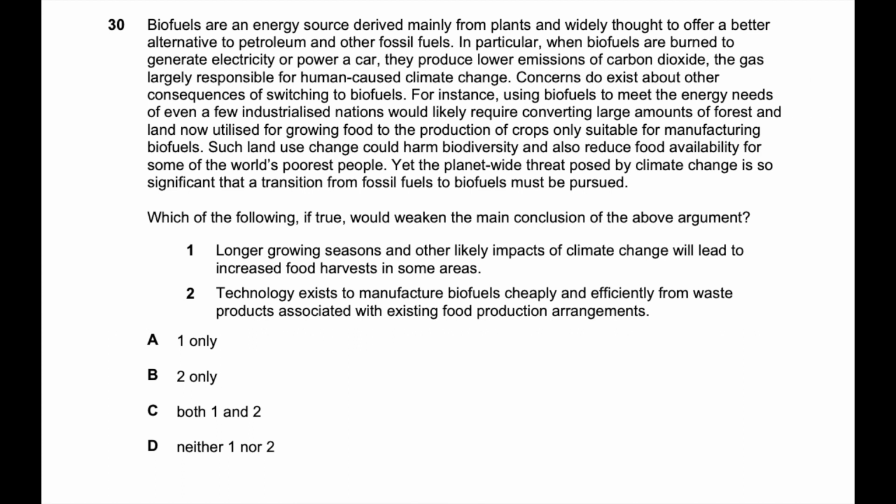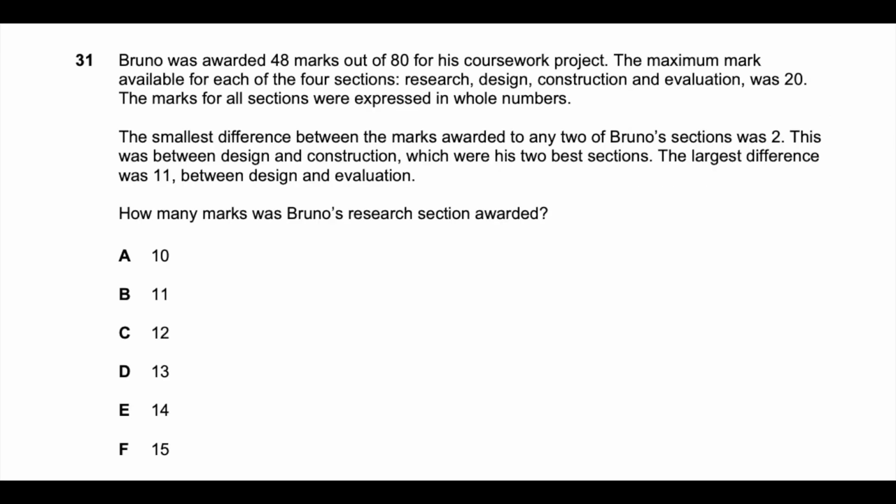Statement 2. Technology exists to manufacture biofuels cheaply and efficiently from waste products associated with existing food production arrangements. If true, this statement would strengthen rather than weaken the author's argument, as it would solve the major drawback of moving to biofuels. Therefore, this statement would not weaken the above argument. Neither statement would weaken the argument.